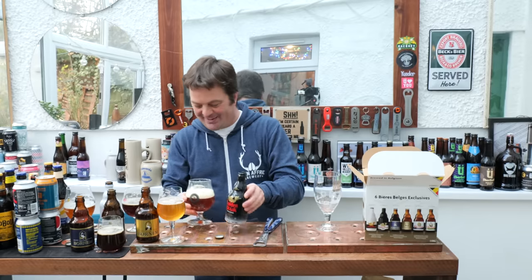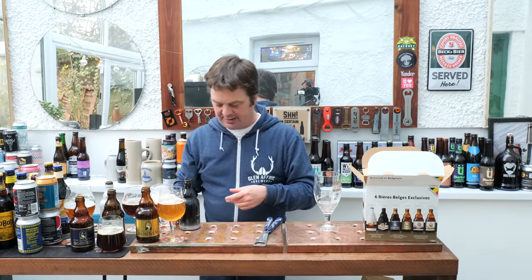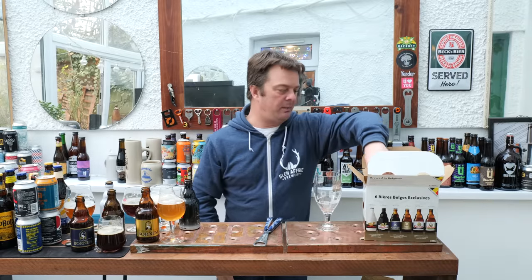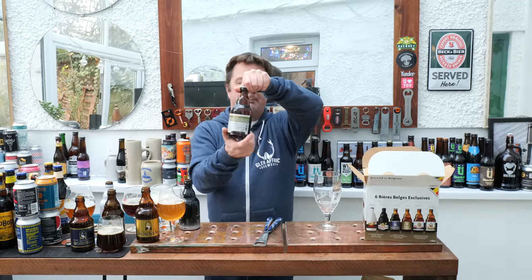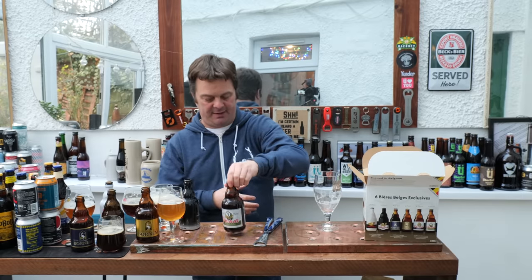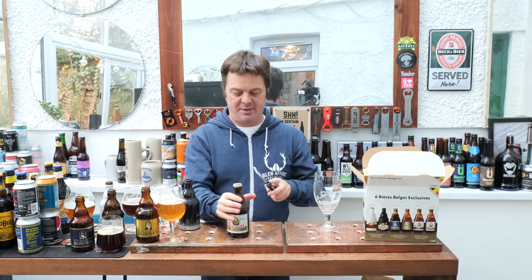Right. Last beer. I've got to make sure all of these are in order, and even the bottle caps, because I want to come around and show you. Pardon me. Piraat Triple Hop, 10.5% ABV, Brouwerij Van Steenberge.